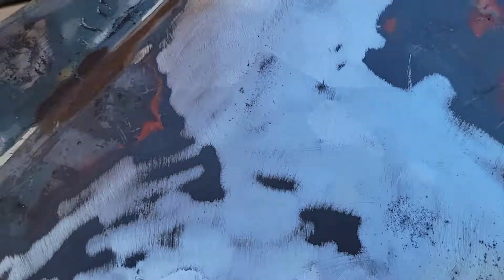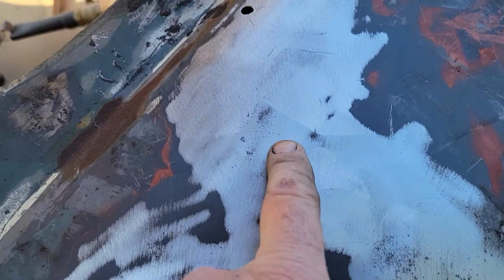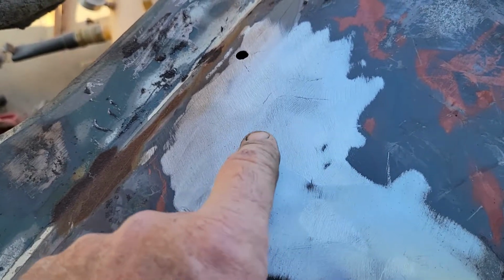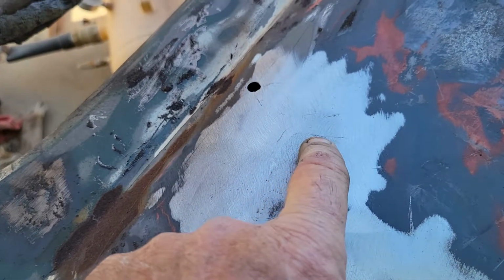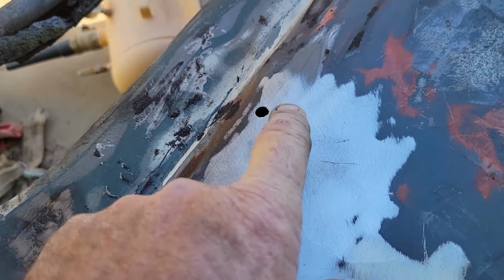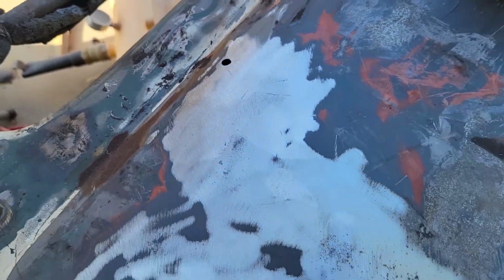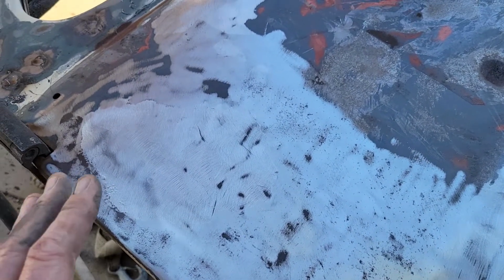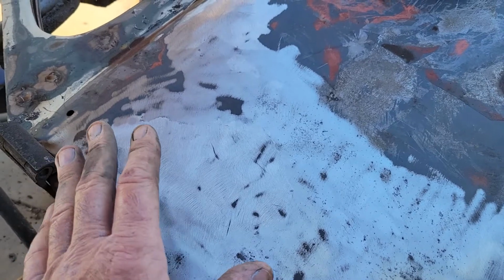This is lead filler right here. You can see this is metal, and then, let's get you back a little bit, it's metal right here. Then all of a sudden you see the color change right there. That's more silvery looking. That's lead. And you see that? That's a crack. That's a crack. That's a crack. So yes, lead filler does crack.